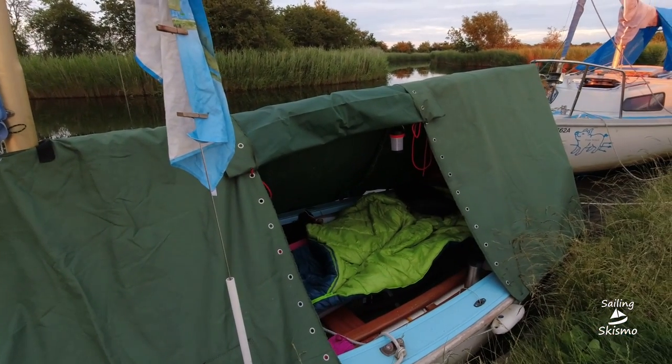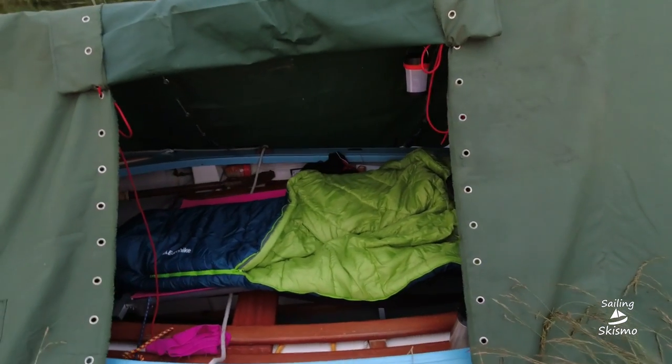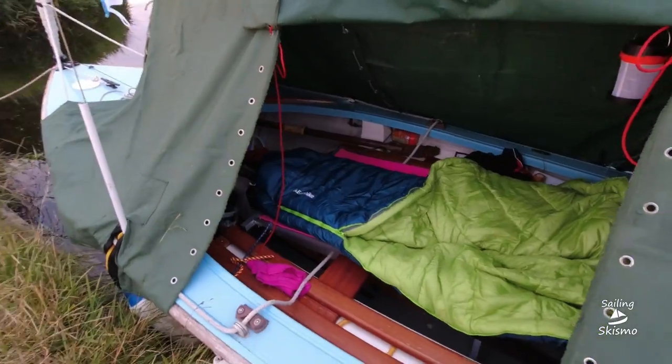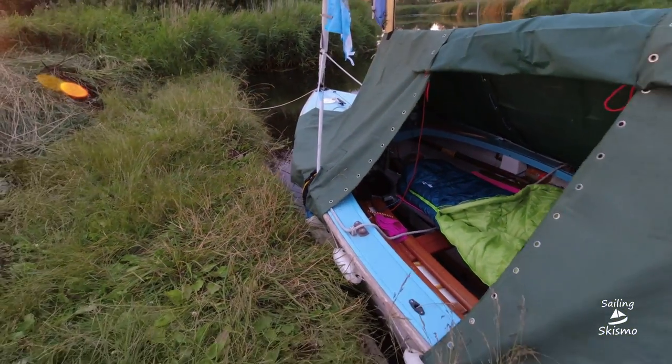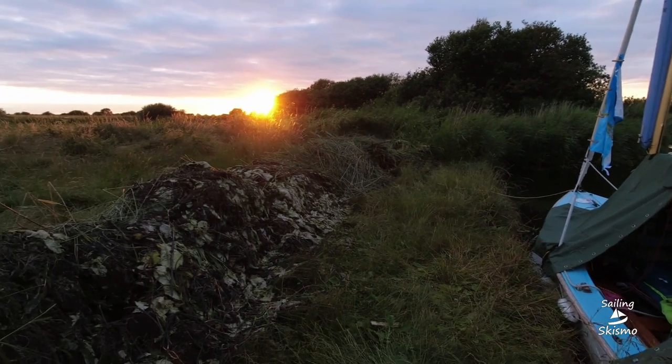There's my bed made, ready for the night. Nice camp bed in the middle, sleeping bag. Comes complete with a gorgeous sunset. Perfect.